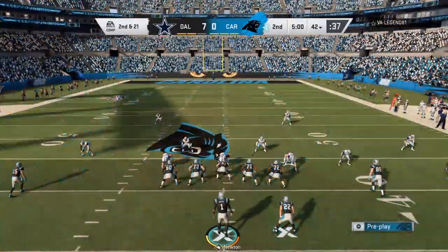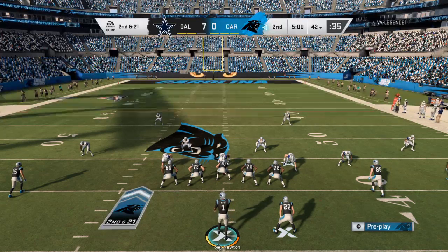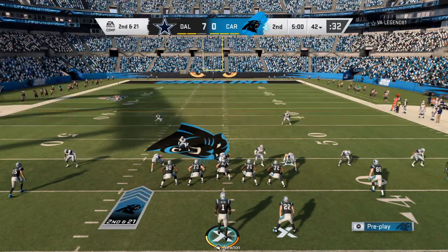Well, they're in some hot water now. After that sack, it's 2nd and 21. Let's get there.